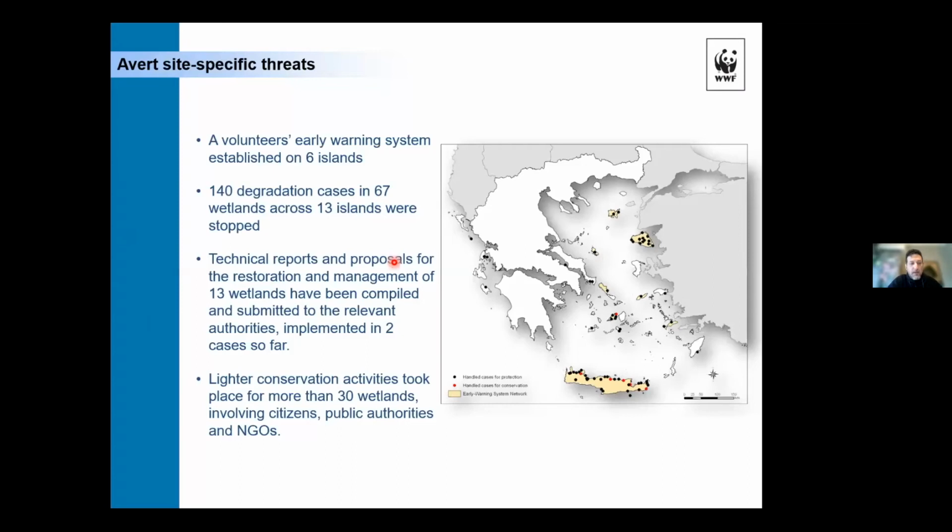The third pillar was the averting of site-specific threats. So working with island wetlands brought us face to face with the extent of degradation due to human intervention and impelled us to treat each case separately, claiming the protection and the ecological management. Overall, we acted in more than 15 islands, either by stopping degradation activities or by collaborating with public services, NGOs, and citizens in restoration activities.